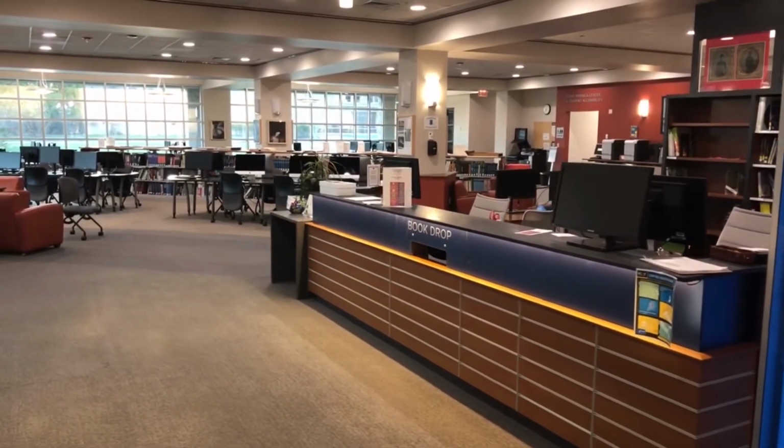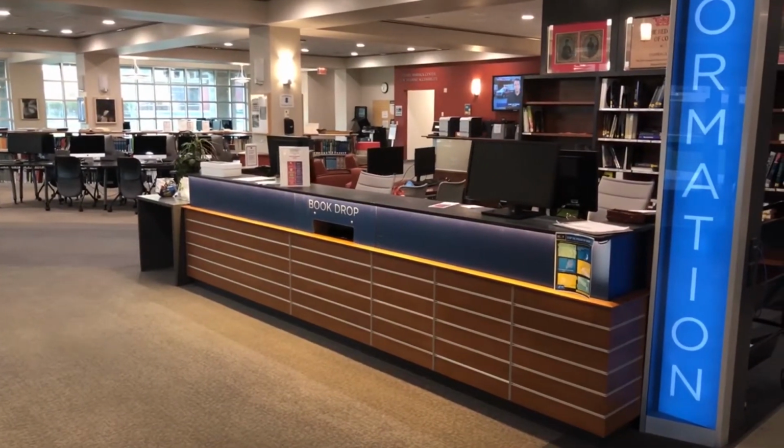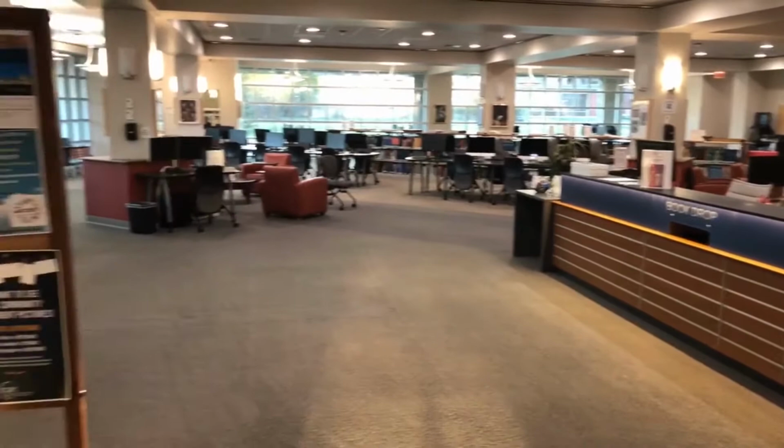The final piece of the library I'll mention here is that we, of course, have the interlibrary loan system, and we have access to all the various research databases, LexisNexis, and so on, that you can access, again, anywhere you have internet access. So that's our library and learning commons.